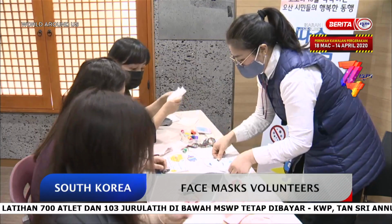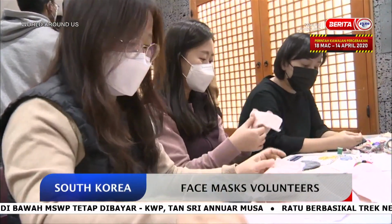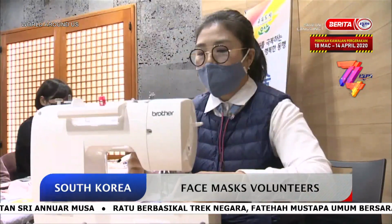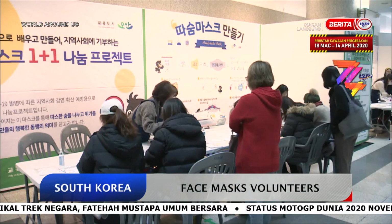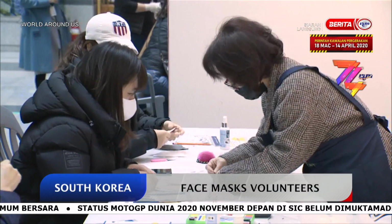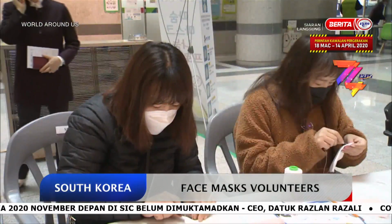The goal is to make 62,000 masks, where more than 50,000 masks have been made in the past 2 weeks. Osan University also joined the mask-making campaign by providing classrooms and sewing machines to volunteers, with dozens of volunteers, including students' parents, are helping to make face masks.